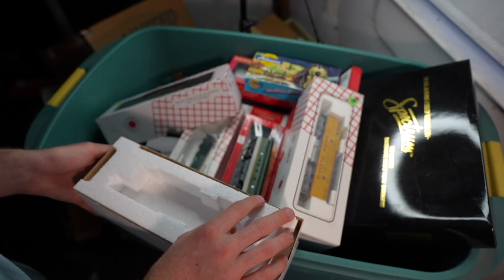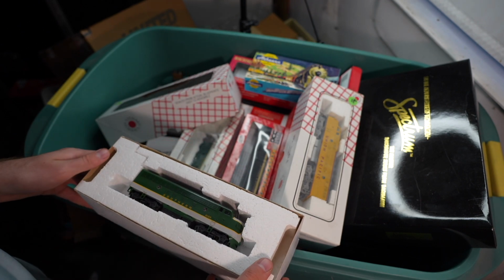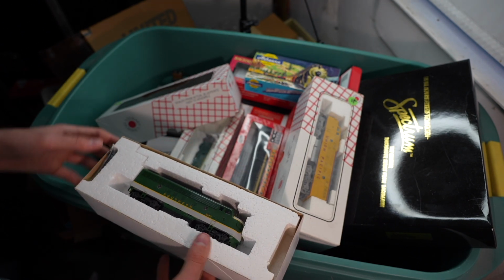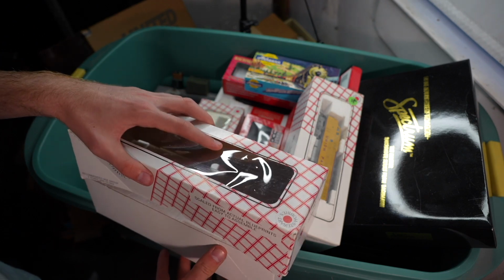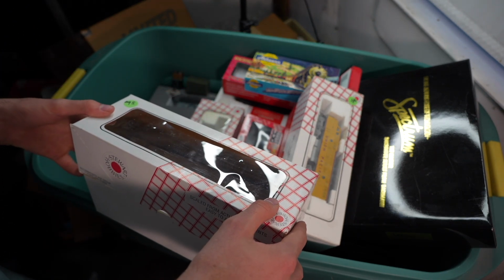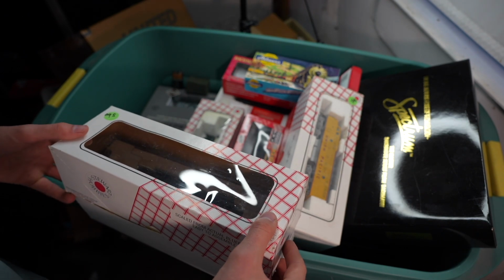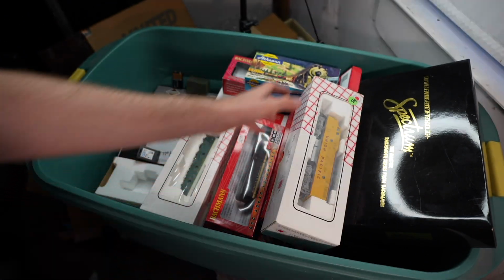I've had a handful of them come through, but we're going to be having many more after this haul, because there's quite a few of these. So that's pretty awesome to have an A-B set. I love that they package it in one box, too. That's actually cool. That doesn't really seem to be a very standard kind of packaging for these sets. Here's a similar set.